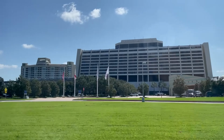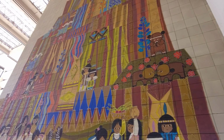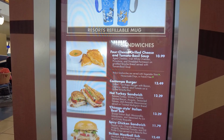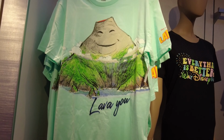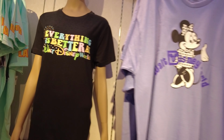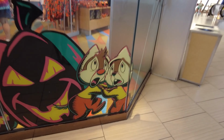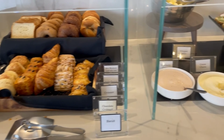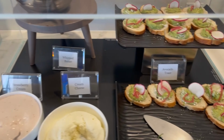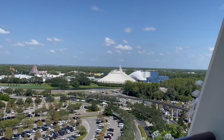On this episode of Tales from the Outpost, we'll be staying at Disney's Contemporary Resort. We will be doing some shopping, and we'll have some time at the pool. And in addition to all that, we're going to get to experience the Contemporary Resort's club level rooms and amenities. So please stay till the end. We'll go over whether we liked it, disliked it, and whether it was worth it.